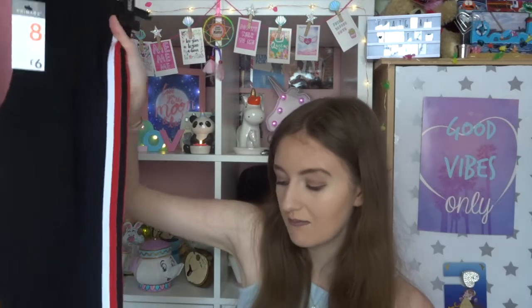I don't think they're going to be very long somehow because they don't look it. Let me just compare the length. Yeah, so as you can see the PrettyLittleThing ones are quite a fair bit longer, but I do prefer the material on these, so we'll try them on and see how I get on with them. Again, I just got these in a size 8, but they do feel a lot more stretchy and bigger than the PrettyLittleThing ones did.